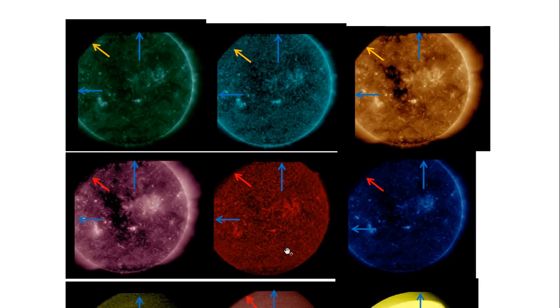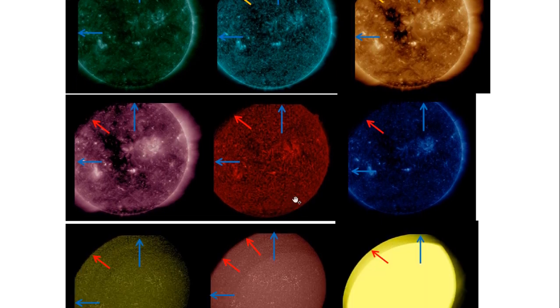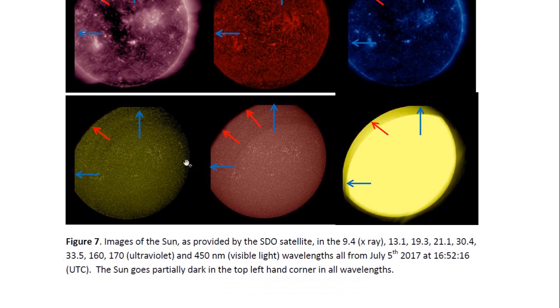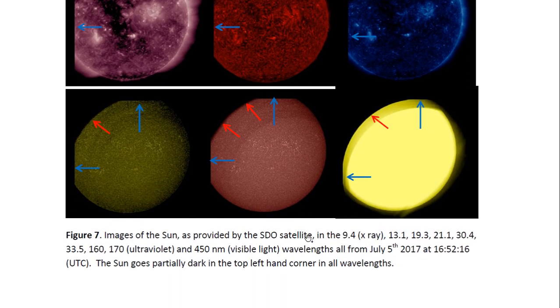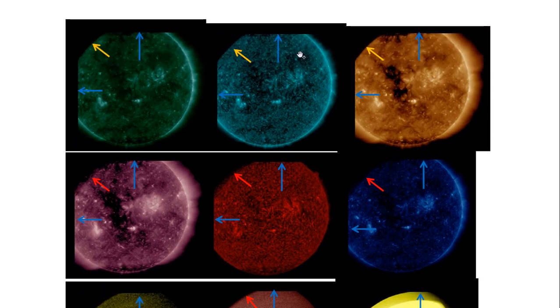In the next image, we see the sun in several of the different wavelengths. This is the X-ray one, 9.4 nanometers. This is 17.1, 19.3, 21.1. I'm never sure which ones are which there. So let me look. This is the 30.4. This is the 33.5, 160, 170, and the visible one, the 450 nanometer wavelength. In all of these, we see that the same cutoff lines are used. These are all with the same timestamp, 1652-16, and so the same cutoff lines are used.